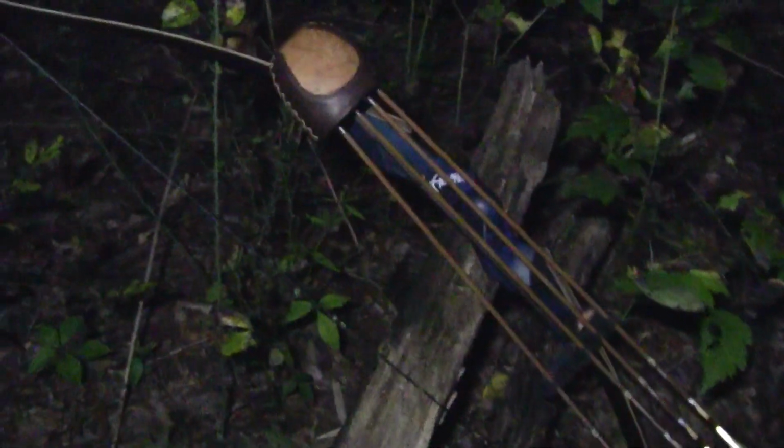I'm gonna go down here and look and see what I can find. I set up this portable stand this third time. I set it up in 25 minutes. That's about the same amount of time it took to get down.